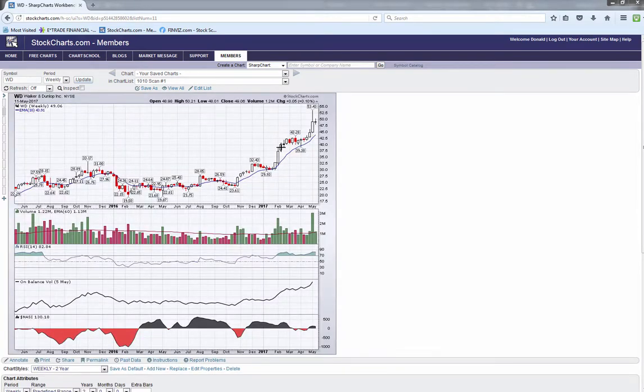This is a weekly chart on WD. Every single candle represents 1 week of trading. And I have mentioned in previous videos how a lot of textbooks will tell you that when an RSI gets over 70, that's an overbought condition, and you want to look to sell. And that's absolutely not true. That is an old school, incorrect way of looking at momentum. You want the RSI to move over 70 and actually stay over 70.